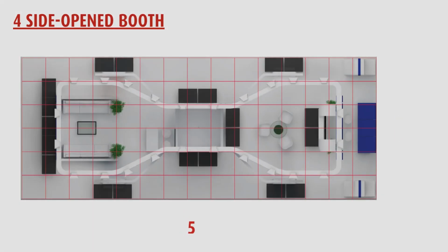For example, if your booth is 4-sided opened and measures 15 x 6 meters, the total length of your additional walls can be up to 7.5 meters, 50% of 15 meters, and on the 6-meter side of your booth, the wall cannot be longer than 3 meters, 50% of 6 meters.